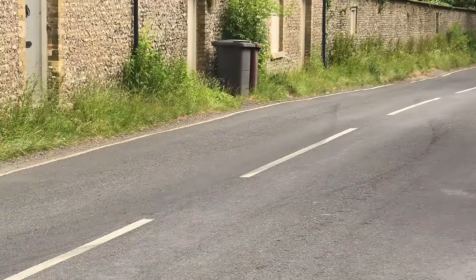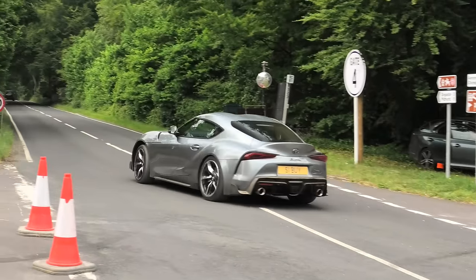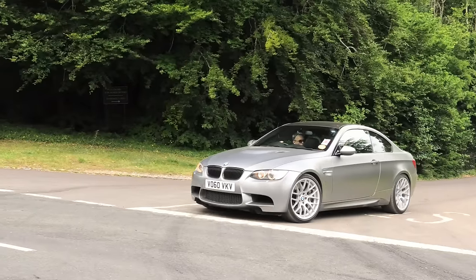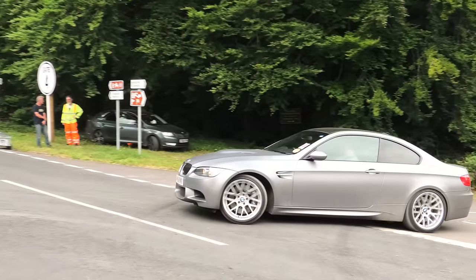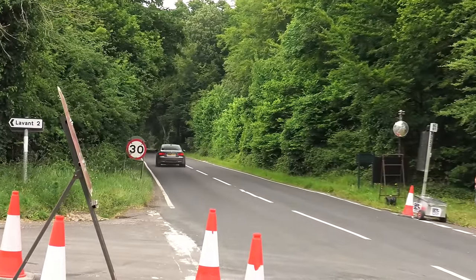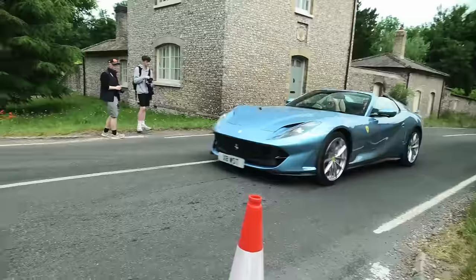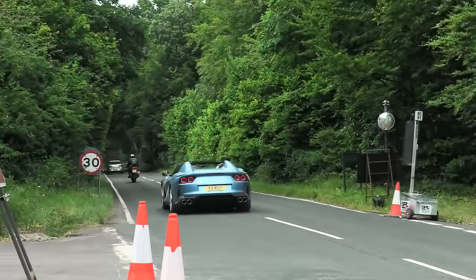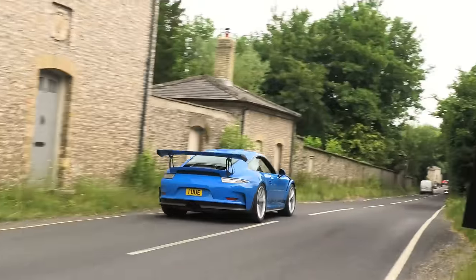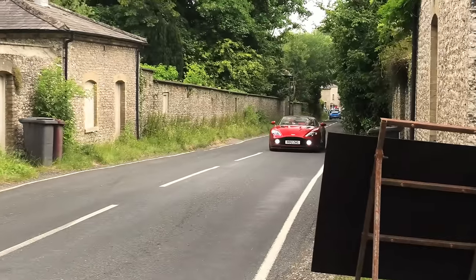So we've already had a Toyota Supra leave. I'm not sure if you can see the evidence, but it's there. Was a Supra. And an E92 BMW M3. On a cruise. Ooh. A12 GTS, two girls on board. Oh, from the other direction. GT3 RS. Oh, the Zagato. Vanquish Zagato Volante.